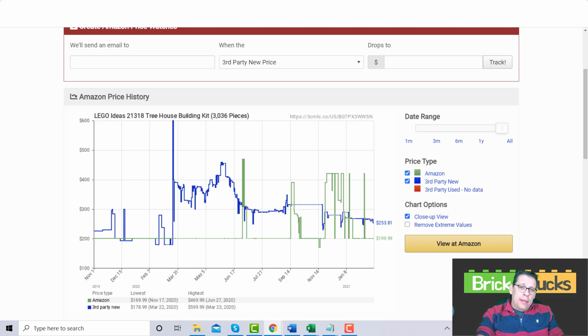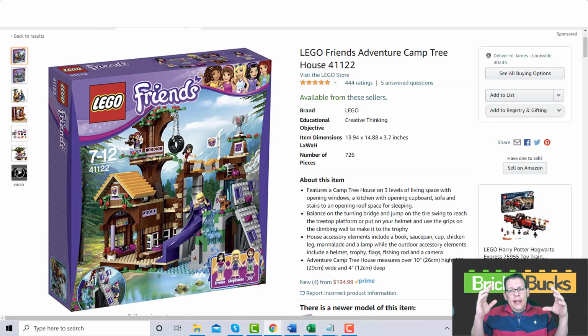So now we're going to be talking about other tree houses, and this is a video that I have been wanting to make for a while, because I have looked at independently treehouse prices. And when I say tree houses, I'm talking about all throughout LEGO. I'm talking about Creator 3-in-1. I'm talking about Friends. I'm talking about others. It was very obvious to me that it really didn't matter what theme you were buying, as long as you purchased a treehouse, and of course, hopefully you purchase it at a discounted price, you would do very well.